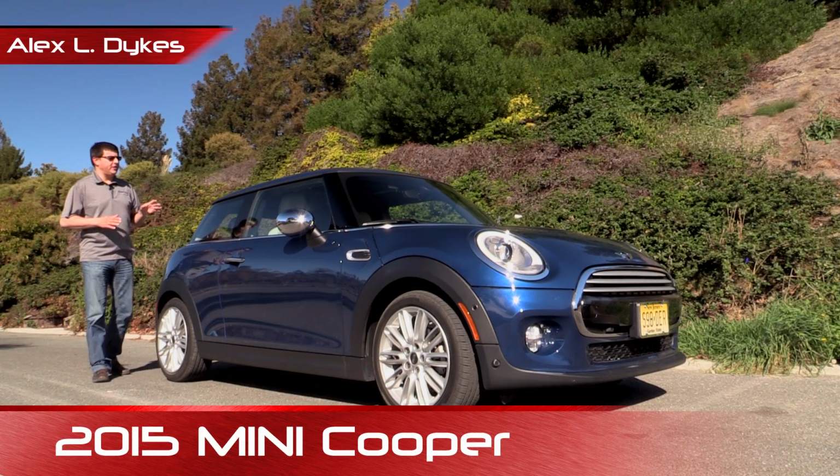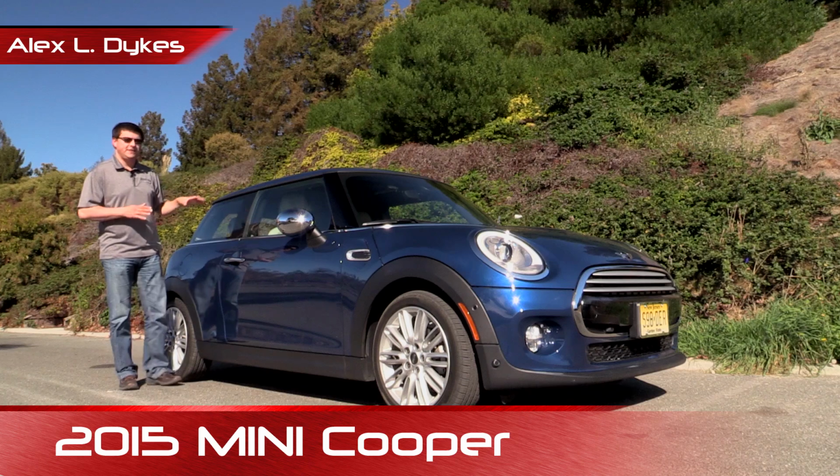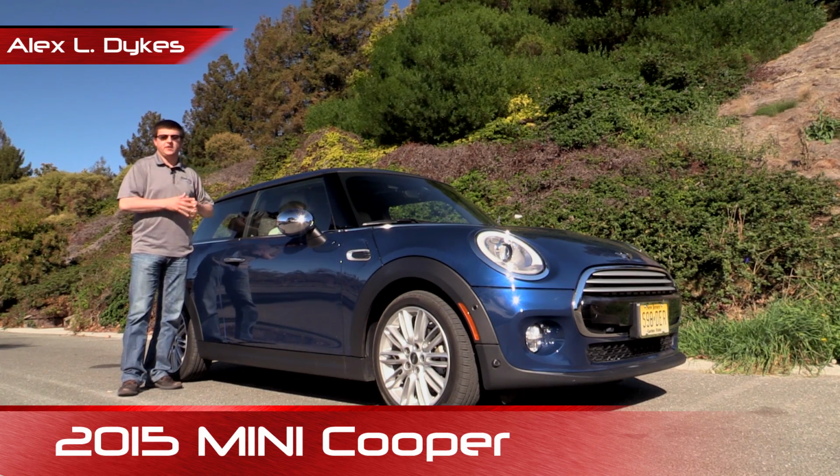Today on Alex Autos, we're out here taking a look at the all-new Mini Cooper Hardtop. Now this is an all-new model for this year, and it is significantly larger than the last generation Mini, even though it looks very much the same.